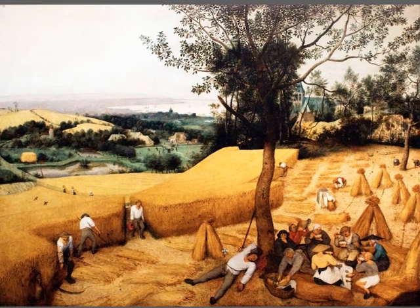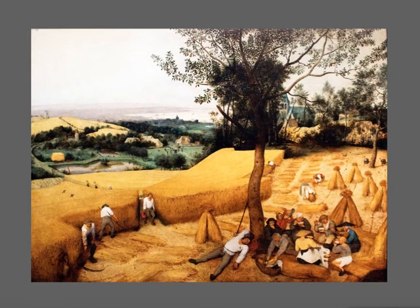Lots of neat things about this picture. It's a beautiful thing. One of these two, the Hunters in the Snow, and this one, are two of my favorites, and I just enjoy looking at them a lot.